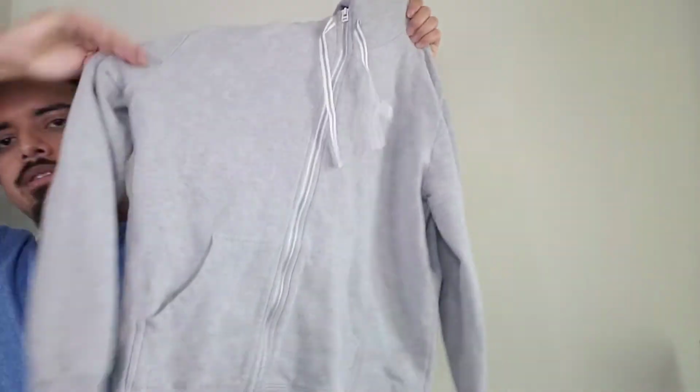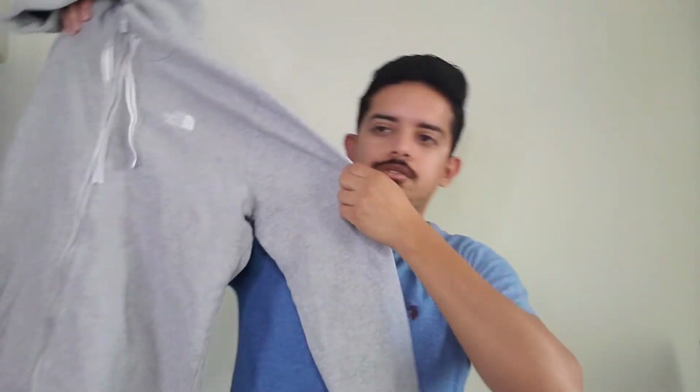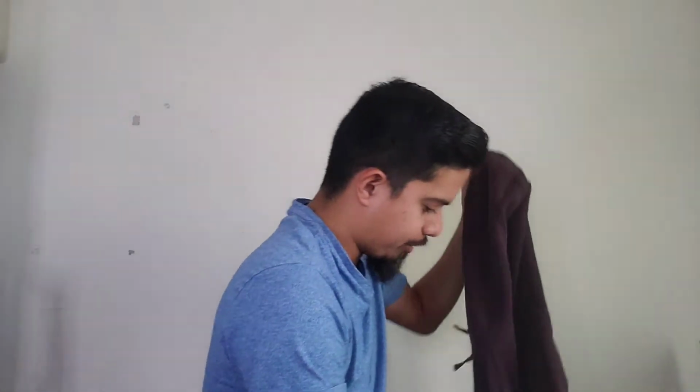But like I said, we are going into that season, so that does make sense. All right, let's see here. Next up, now I might lot these together. This is a women's North Face full zip hoodie. And I found a couple of these. Now the reason I'm not going to show this off too much is because there's nothing special about it. But like I said, I did find like 3 or 4 of them, I think.